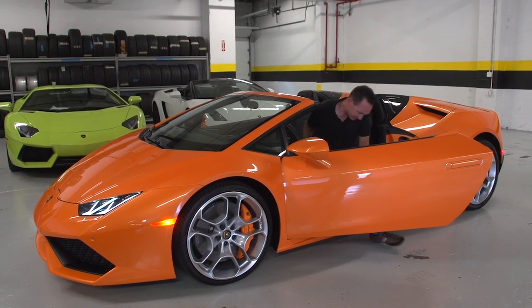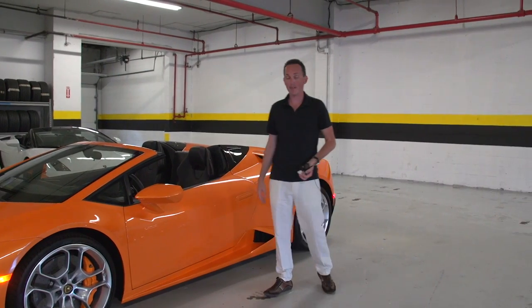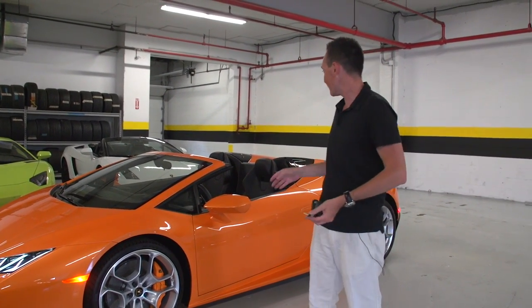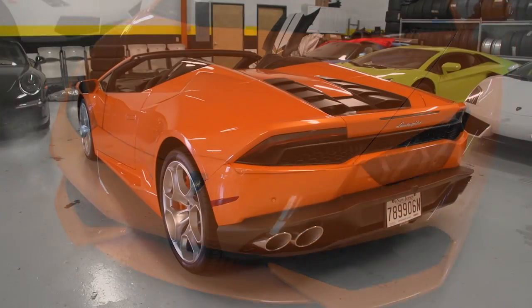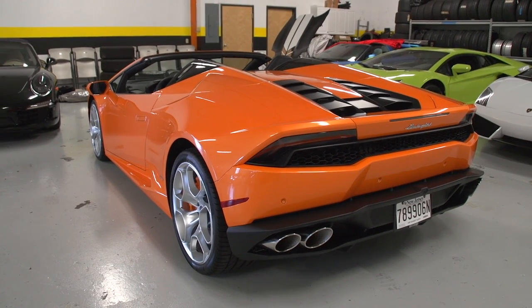Hello, hello. Rob Ferretti here. I know in my Ford GT video I was hinting at a new car. This is not mine. This is a 2016 Lamborghini Huracan Spyder. Just got it for the Gotham Dream Cars fleet. We have 3 of these now.